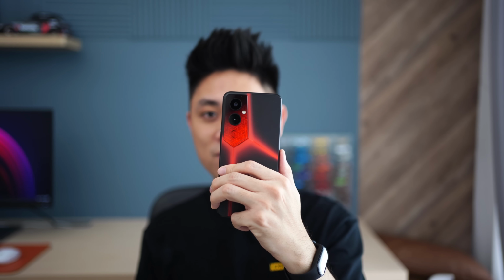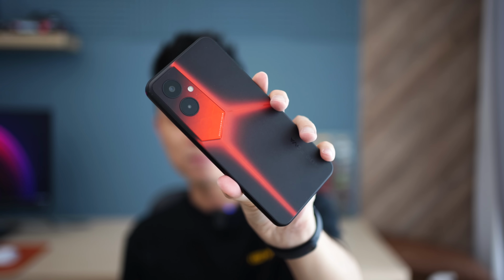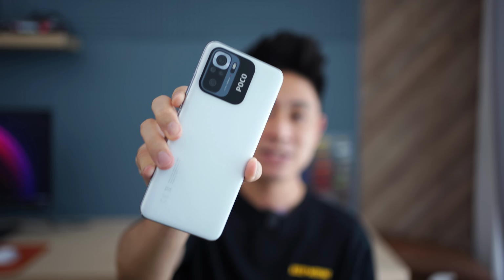Apart from that, we also have different displays. We have a nicer, higher refresh rate display on the TECNO Pova 4 Pro compared to the POCO M5s. Other than that, the designs themselves are also very different. Take a look once more at this TECNO Pova 4 Pro. It looks very gamer-fied, whereas the POCO M5s is a little bit more minimalist and quite basic. Alright, those are the differences between both devices.